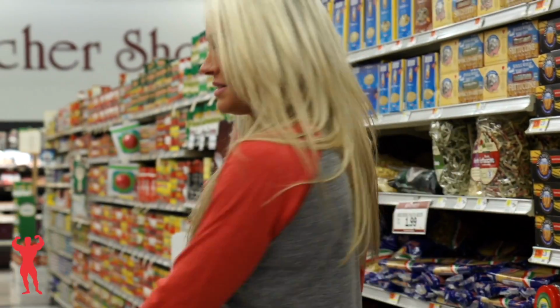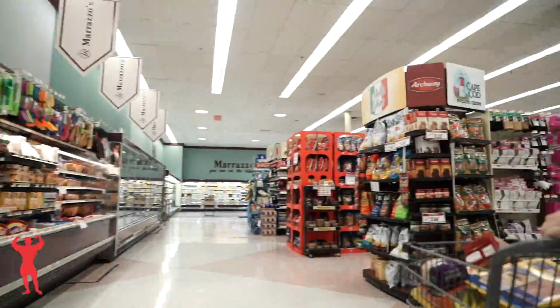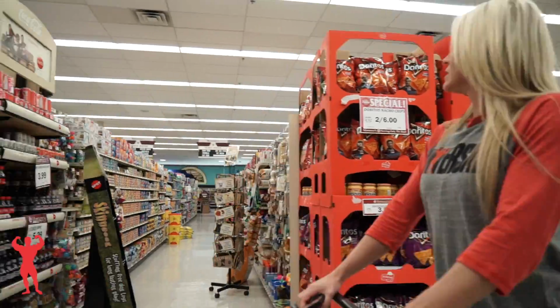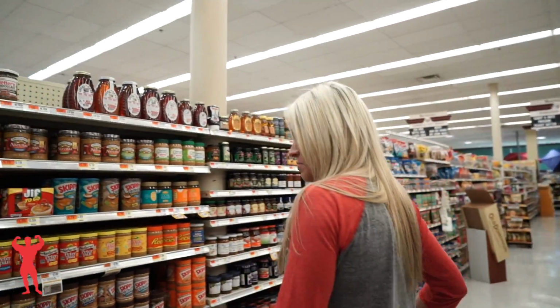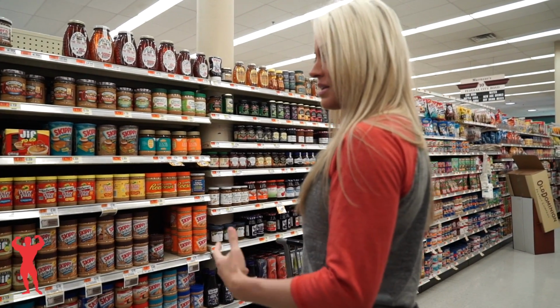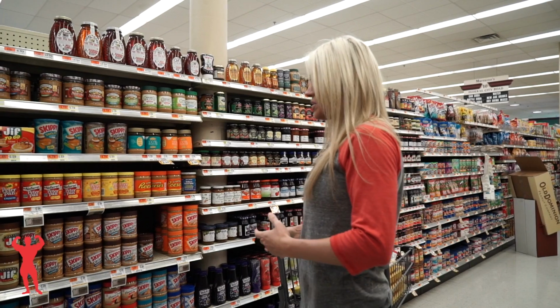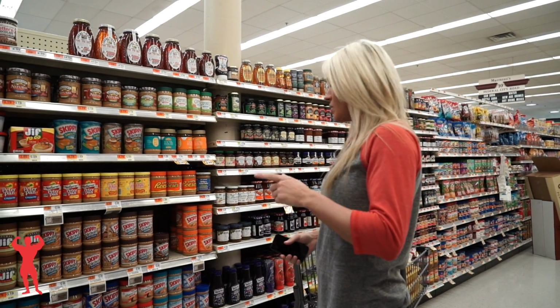Let's get some peanut butter though. All right, so everyone has their personal preference on peanut butter. I usually spread mine on some bread if I ever have it, but it's also good to add to your oatmeal. In my case, this week I'm having cream of rice, so it also blends really well with it.